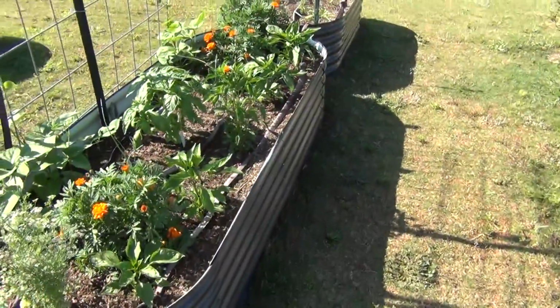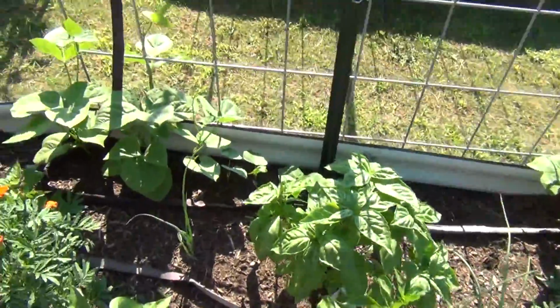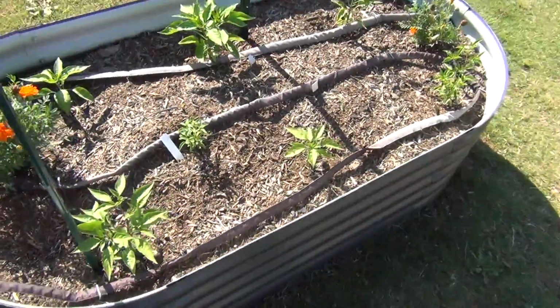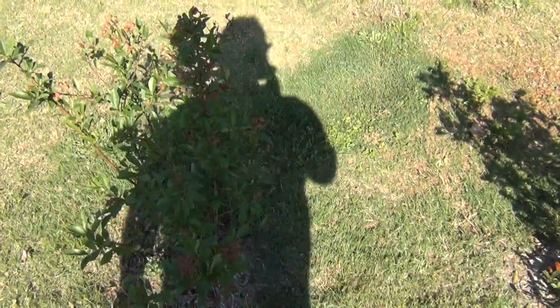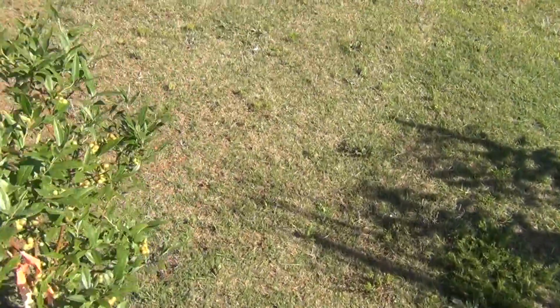Then we walk over into the pepper garden. So the pepper plants are doing a lot better. Pole beans growing in the background, a little bit of basil there. More peppers. And our blueberries. Both our pink lemonade and our regular blueberries.